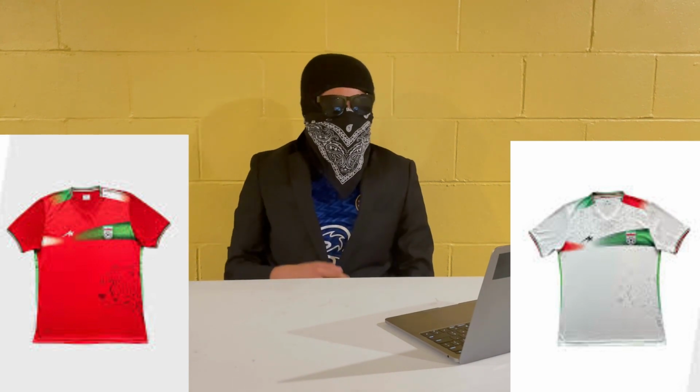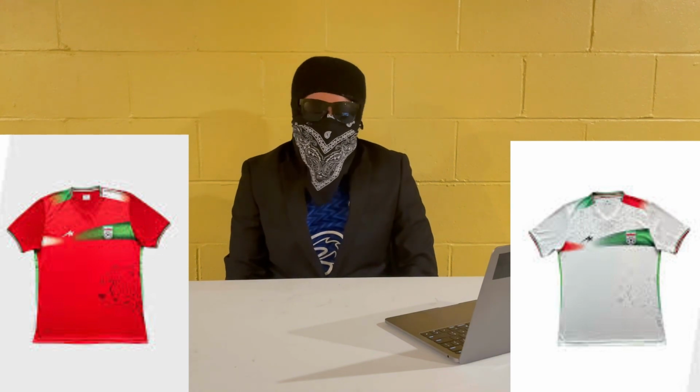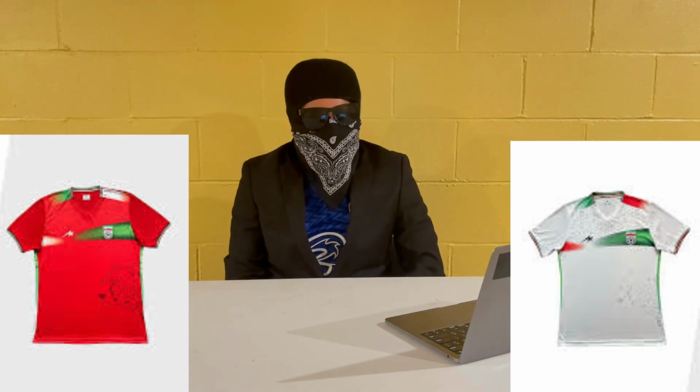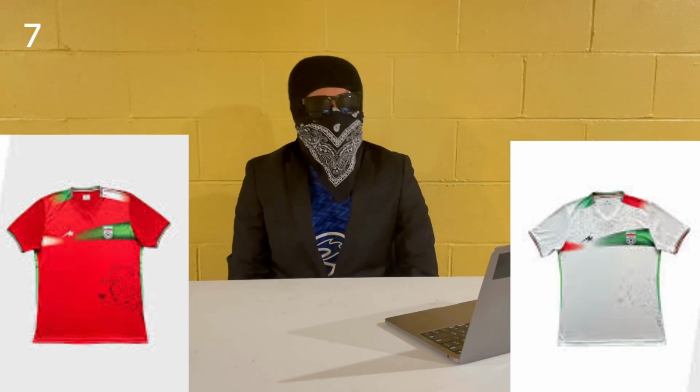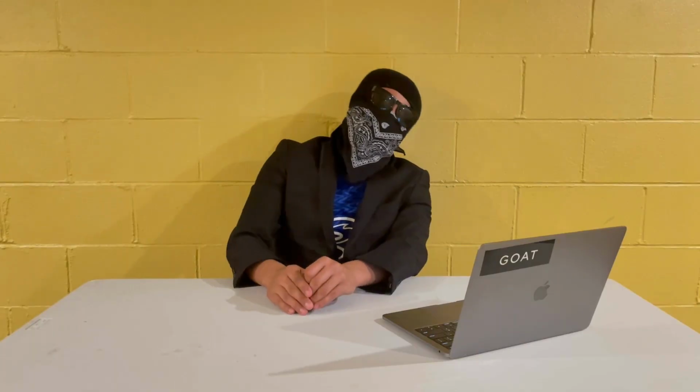The red one here, that's fire. For both of them, fire. So for the red one, I'll give it a 6.9. The white one, I'll give it a 6.8. You know what, fuck it, I'll give both of them 7.